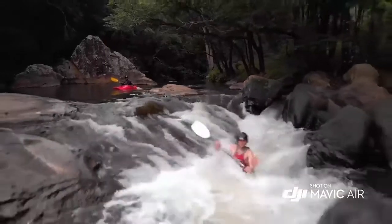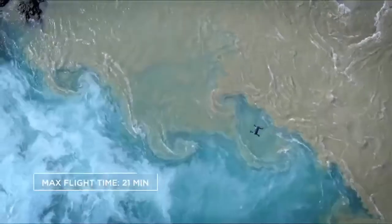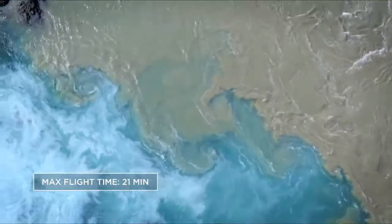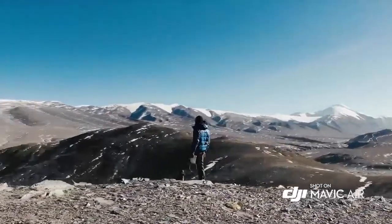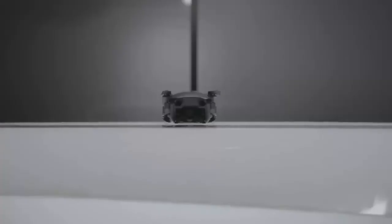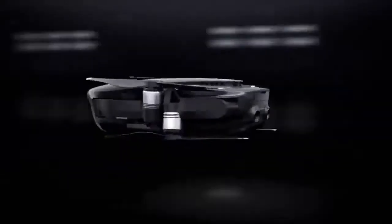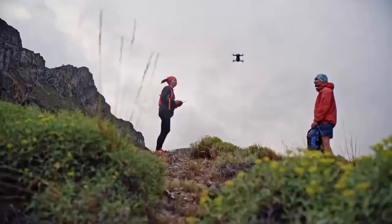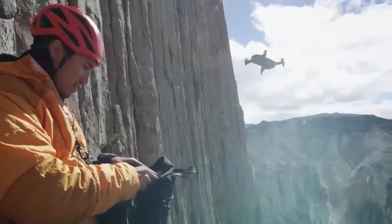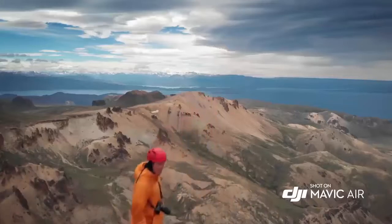The new and improved panorama mode captures stunning 360-degree photos at the push of a button. The Mavic Air's optimal flight performance means more time in the air to get all those incredible shots. With 21 minutes of total flight time, 4 kilometers transmission distance, and a max speed of 19 meters per second, you can go farther, faster. The Mavic Air's striking industrial design is the perfect union of form and function. And even with its compact size, Mavic Air remains stable in unfavorably windy conditions and at higher land elevations, something that was once only possible with larger, more expensive drones.